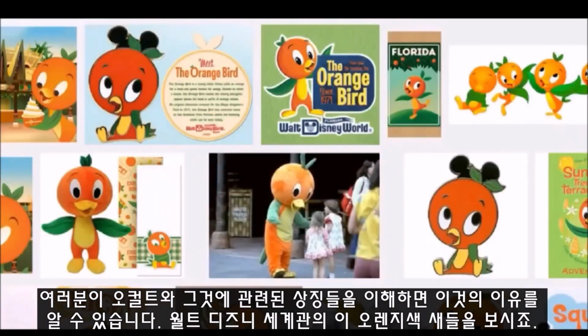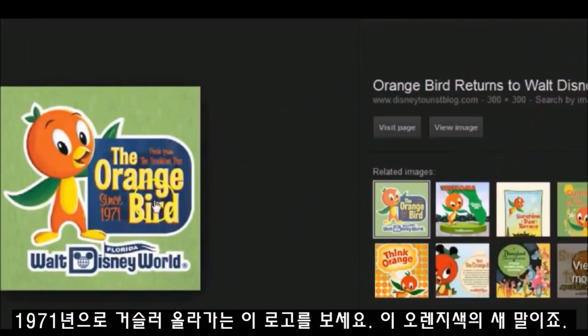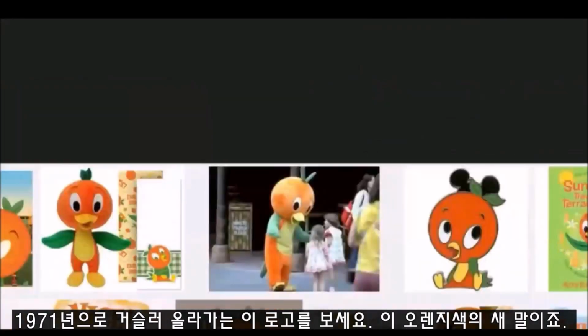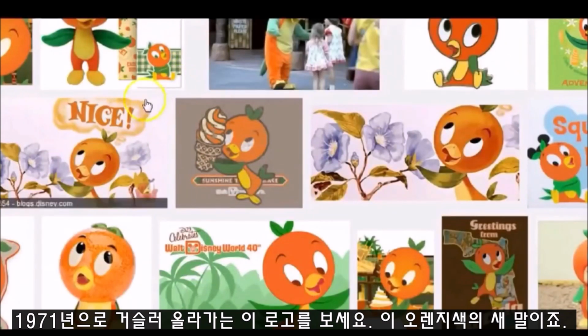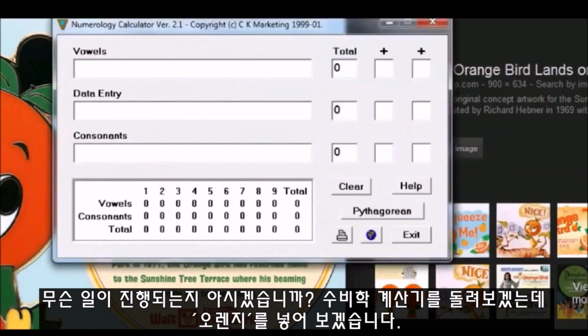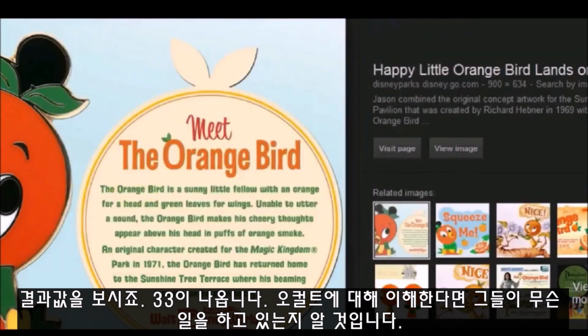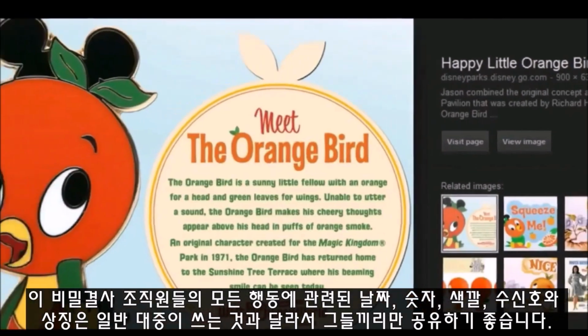And the orange bird from Walt Disney World, just take a look at this logo going back to 1971. Again, the orange bird here. Take a look. You'll understand what's taking place. Now let's take a look at this numerology calculator and see what orange is all about. And there you go, 33. So understanding the occult, you'll understand what it's all about.